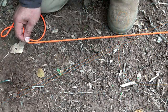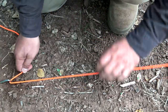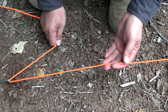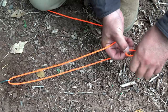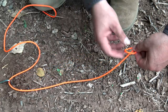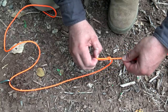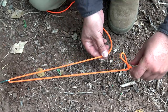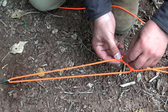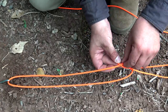The first one I want to show you is called the trucker's hitch. It's very versatile. Go around your stake, I'm going to come back about a good foot. All we're going to do is we're going to rotate it and then lay it down. I'm gonna reach inside, pull the excess through, and it creates that loop right there. Now taking my cordage, I'm gonna pass it through that loop and then pull it towards my stake.